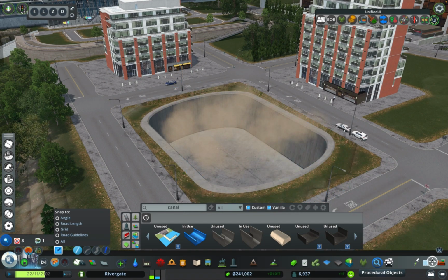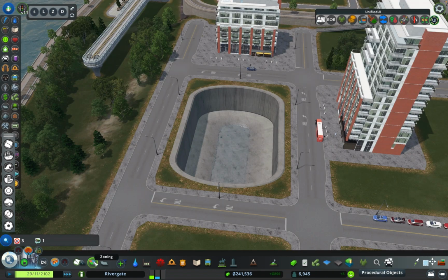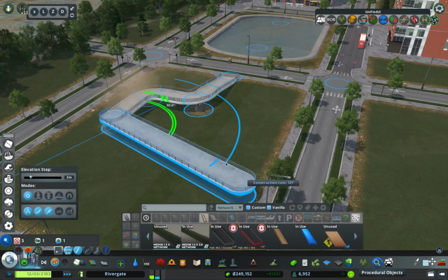I'm going to start with one piece of canal. Y'all have seen me do this. We're going to use an asset from the workshop. It's one of the water park assets. Let that fill up, and we're going to start working on some pathing.